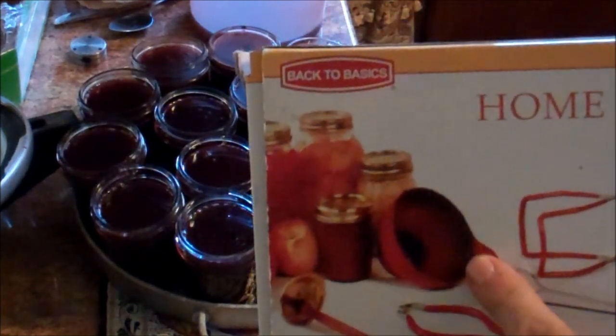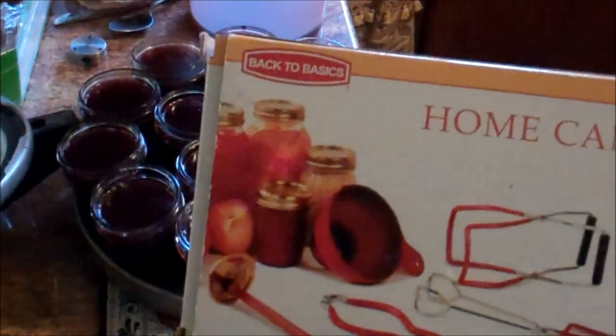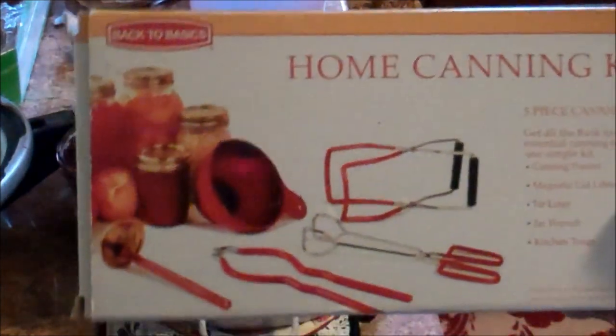And it's got that canning funnel. Somebody asked me about that canning funnel. It includes a canning funnel, too. That is just the neatest little kit for home canning. I don't think you ought to be without it. I will put a link to it below the video, so look for the link.